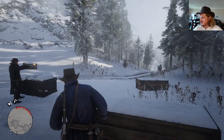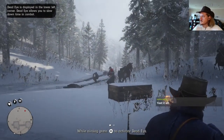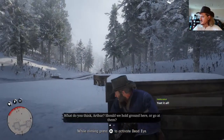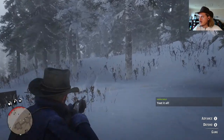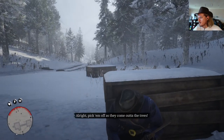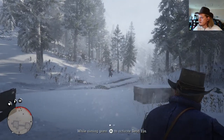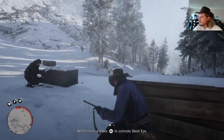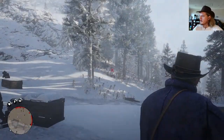Take cover, take cover! Stay in the cover. Where? Why am I not seeing? No. Pick them off as they come out of the trees. Okay. There. Aim! There. Got him. Okay. Got him.